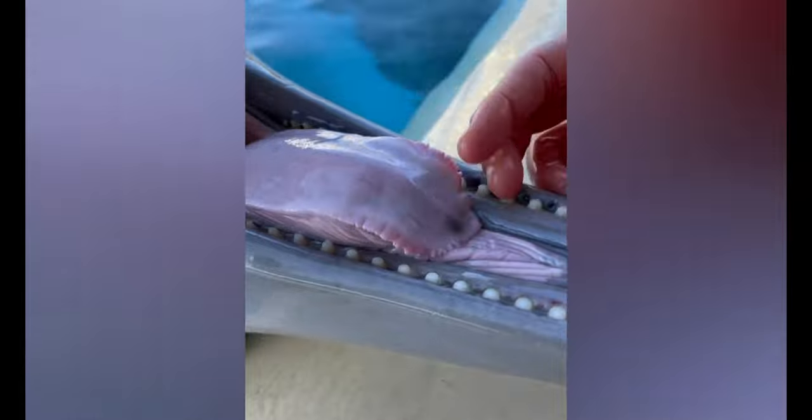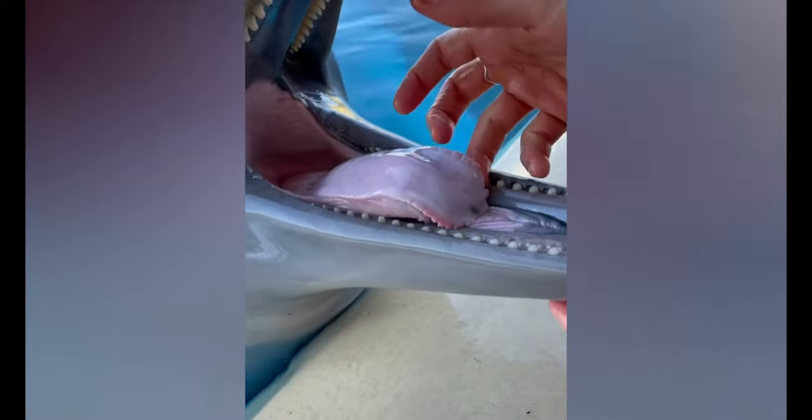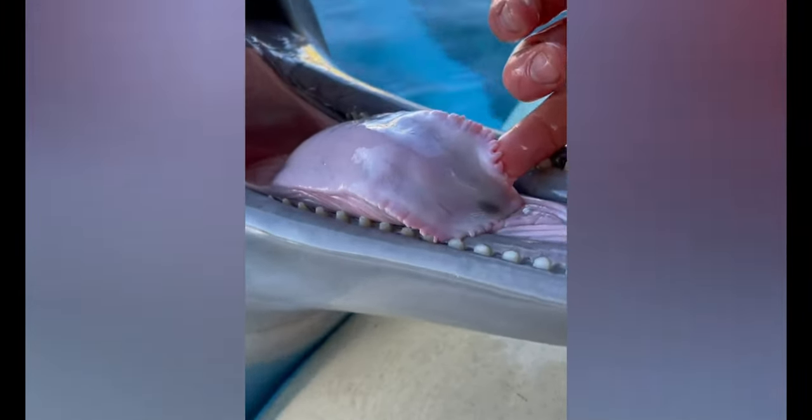They interlock, kind of like this, to create a straw, and then she inserts it inside mum's mammary slits to drink that milk. Thanks everybody for learning a little bit about dolphin tongues.